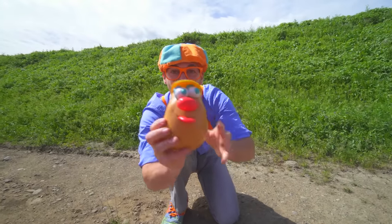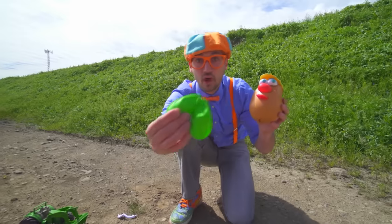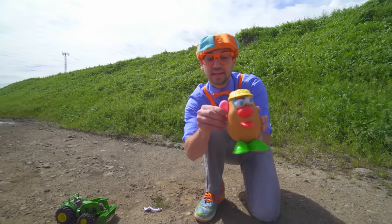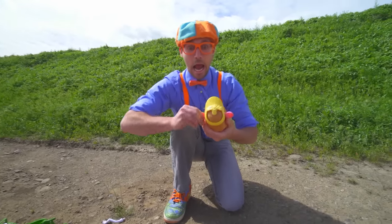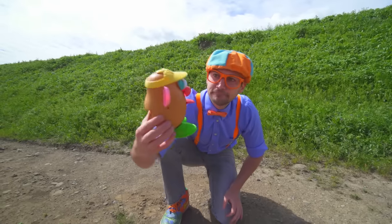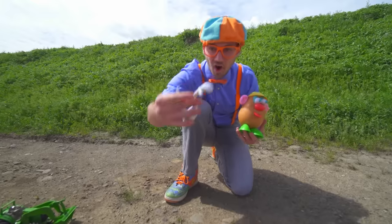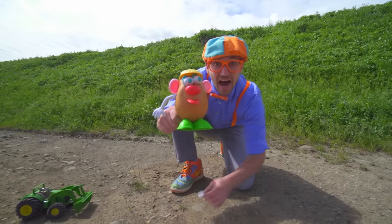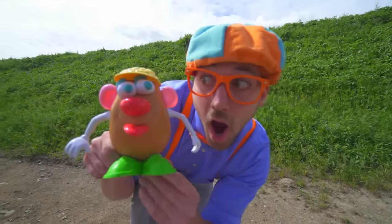Put that right there. Ooh, it's starting to look like a potato head. And green feet or shoes. And pink ears. Ooh, are we missing something? Yeah. Ooh, look, down here. Two white arms. Put one right there. And one right there. There. Whoa. Hello.